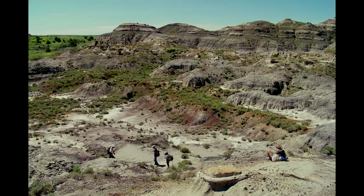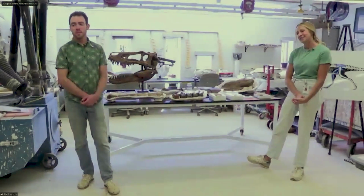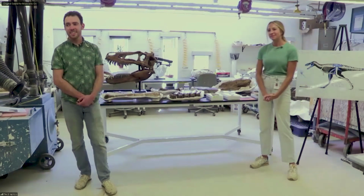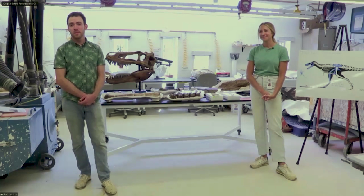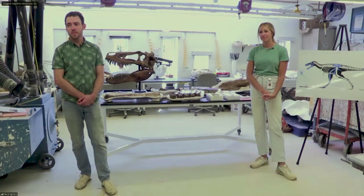Very cool. When we're looking at this landscape, I do see a question in the chat: how often do you find dinosaur fossils? Is this one of those things where you walk through this badlands area and there are just fossils falling out of the hill, or you have to look a little harder than that?